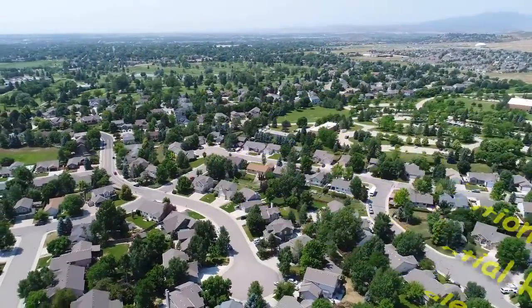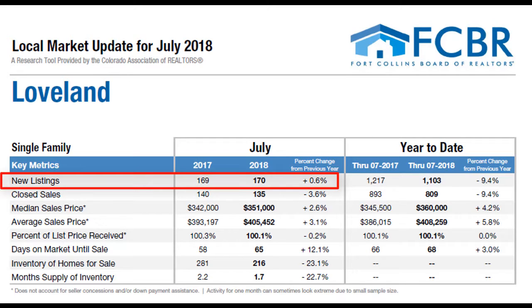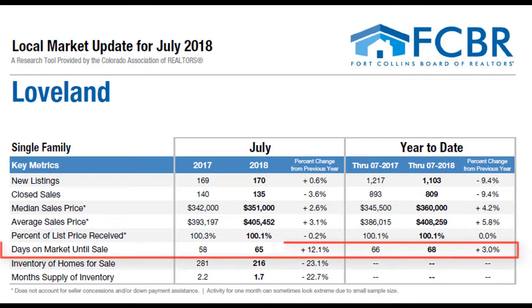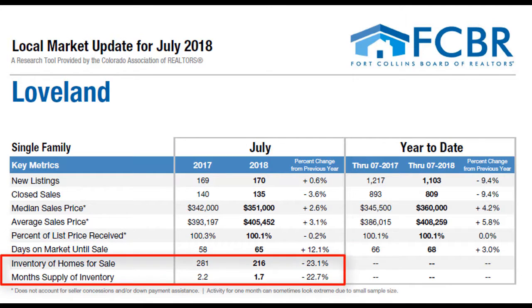Now we're into the month of July, which is traditionally the peak of our seasonal real estate market. New listings in July for the city of Loveland was almost dead even with last year, and the appreciation rate was only 2.6%. The days on market was still 12.1% more than 2017, and the inventory of homes was down 23.1% in July.